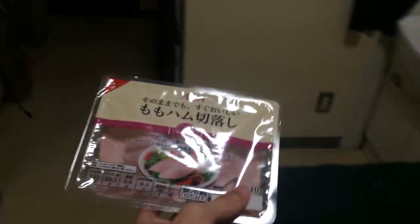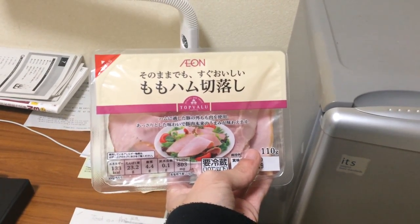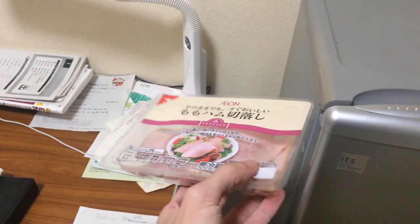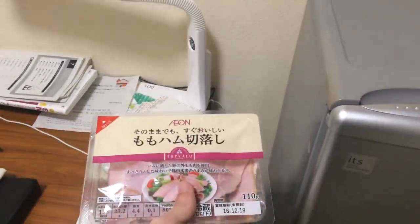And finally, ham. I always get the Momo ham, or peach ham in English. I don't know why, but they got rid of the big pack. Now they have this smaller pack. They have the other kinds of hams in the bigger packs, but they got rid of mine. I'm so sad.